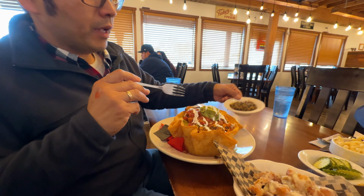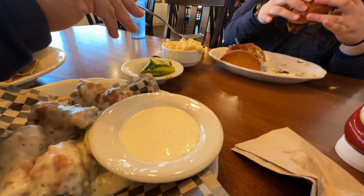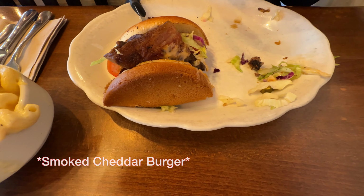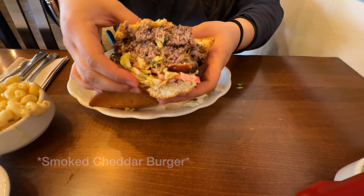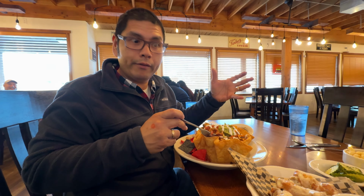Then we're gonna move over here. So there's a side of pickles, the mac and cheese, and then their burger, I believe, is a double cheddar burger? Yes. A double cheddar burger. Looks amazing. We've been coming here for a couple years now, and it's been very, very good. Portions have always been phenomenal, so here we go.